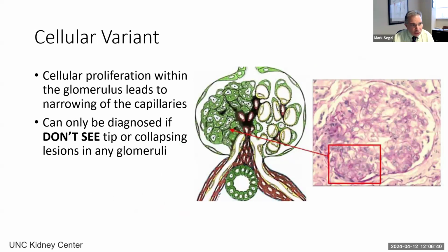Then you have the cellular variant, where cellular proliferation within a portion of the glomerulus leads to narrowing of the capillaries. This cellular proliferation can be from podocytes, or the proliferation can be endocapillary from inflammatory cells or foam cells, and the foam cells themselves can be from endothelial cells or monocytes. It can only be diagnosed if you don't see tip or collapsing lesions in any glomeruli.